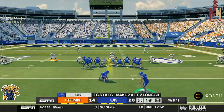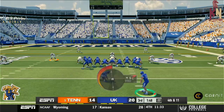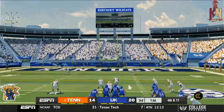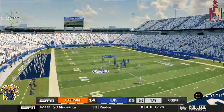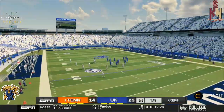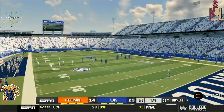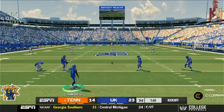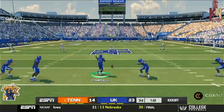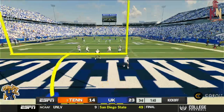So it's fourth down. It looks like they're going to try for the long field goal. It's up, and he got it. Yeah, he got some good leg behind it, and he kicked an accurate ball right between the goalposts. 23-14, Kentucky. Campbell looks ready to kick this one off. He kicks it off, and he got all of that one.